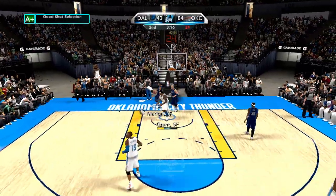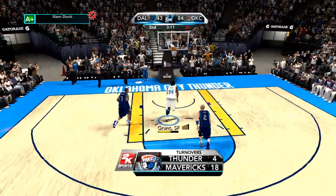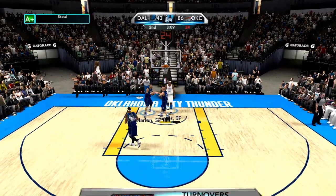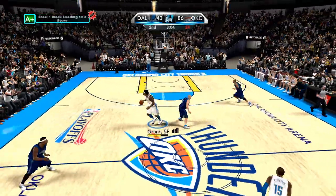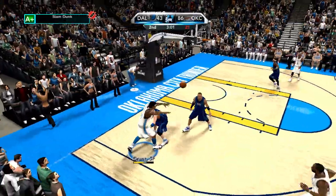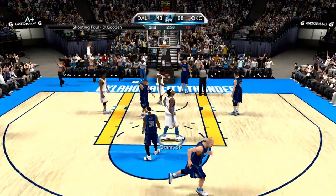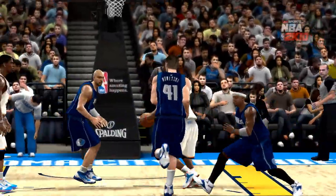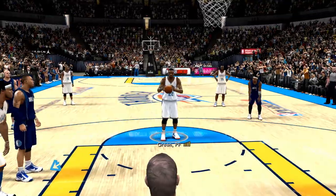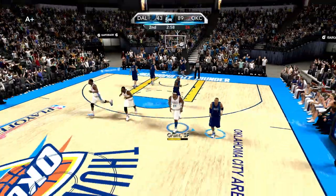Whoa! Great D leads to easy offense. Another steal. Well, they've got far too many. Oh! Here's Kidd. The steal by Grant. Here's Green, in close, gets the bucket and the foul. And they really have no one to blame but themselves. Self-inflicted problems. Giving the ball away, not taking care of it. You can't do that and expect to win in the NBA. He completes the three-point play.